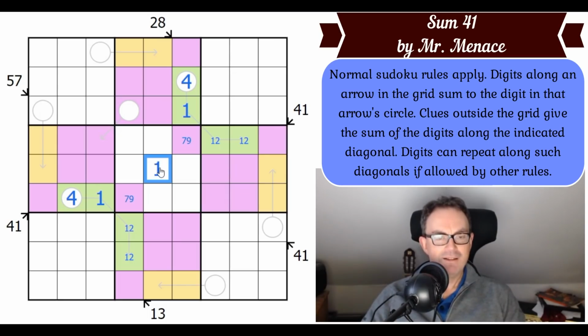In fact, that was my central digit yesterday, wasn't it? Which I got via a jellyfish. So yesterday and today we have managed to get the central digit of the puzzle using the medium of madness, frankly. This is completely crazy.